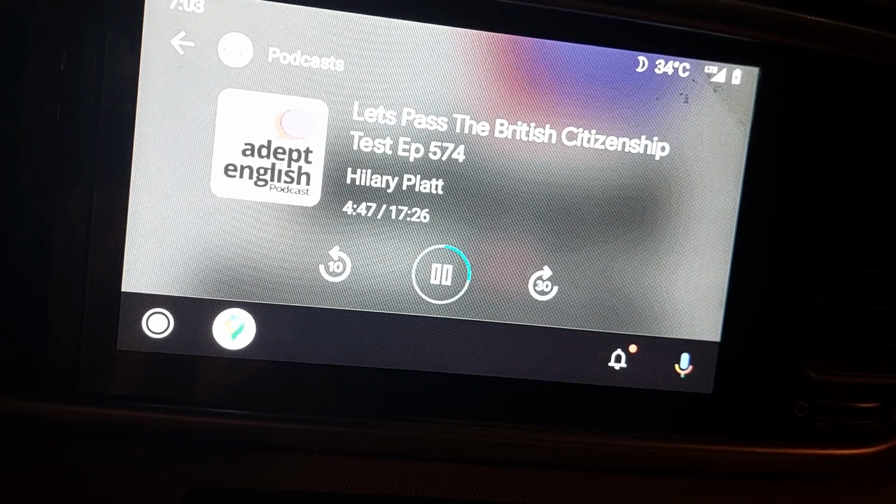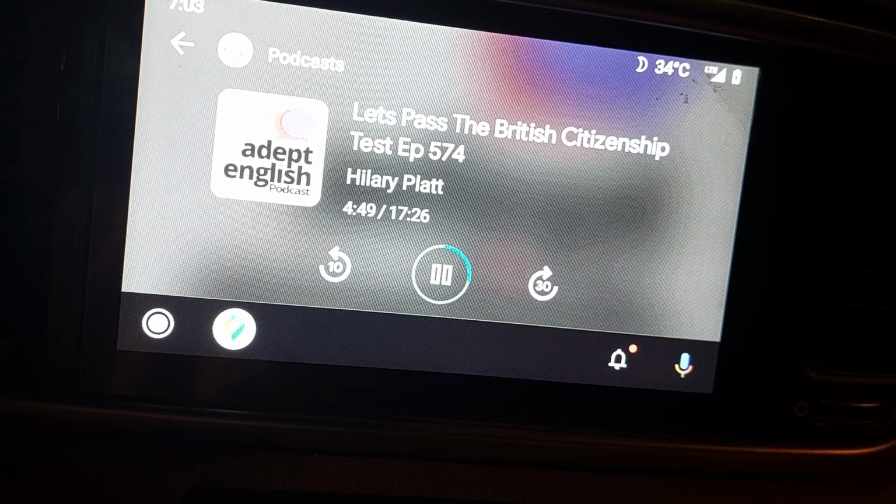Number 5. Which flower is associated with England? A. a shamrock, B. a rose, C. a daffodil, or D. a thistle?